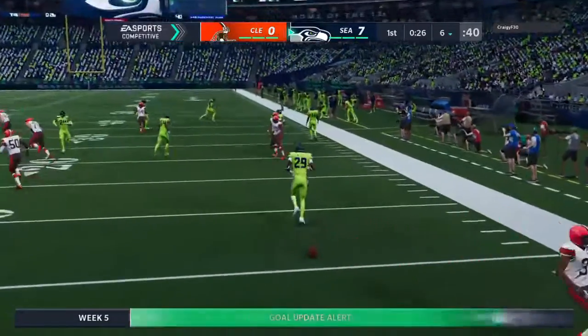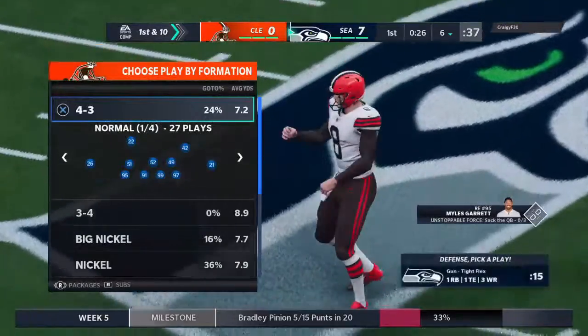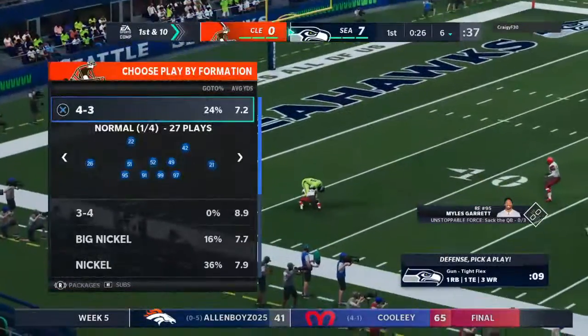And he can't field it cleanly. It's loose. I absolutely love the flexibility of these punters. Their leg drive, able to get it way up in the air, and that allows the punt team to get down there and down it inside the 10 because they've had some time.